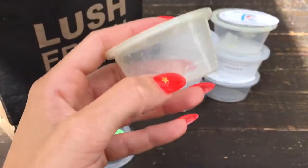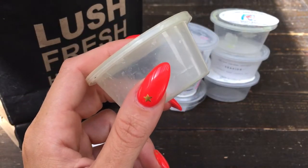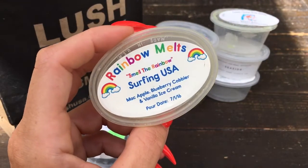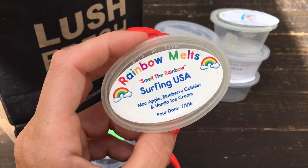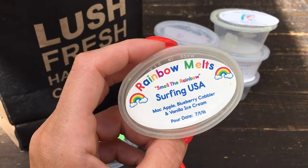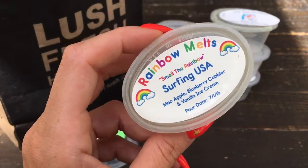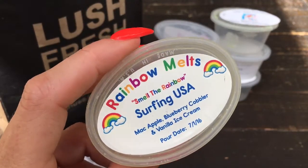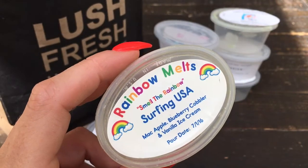I cut this in half. I put one half in my Michaels warmer, and one half in a 24-watt Mainstays. I put them both in my family room, and it was insane. It was so good. I would say the throw was right smack dab at a 9 out of 10. It wasn't a 10 out of 10, but it was no less than a 9. You really got that Mac apple, the blueberry, and the creaminess from the ice cream. It was gorgeous. It filled the room.